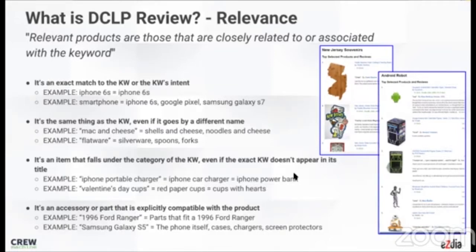Another type is it falls into the category. So an iPhone portable charger. Well, you've got car chargers, which are portable. You've got power banks that are portable. So they're all related. They're the same type of thing. They're a pick up and go type charger.